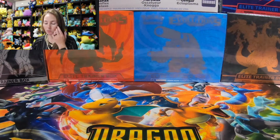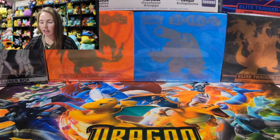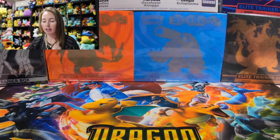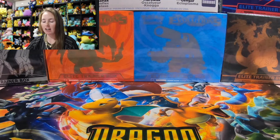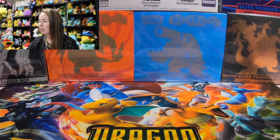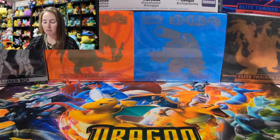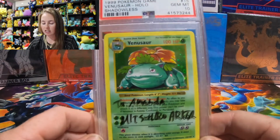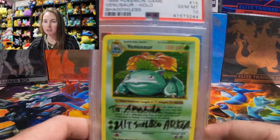Okay, coming at number 3 is a card I just gave away, a card I bought in a bundle. This was in the early years of me collecting. I bought this card, a Gold Star Raikou, a PSA 10 Burning Shadows Charizard, and what did I buy? I think a PSA 10 Lugia, I think. And this is the main card. So, PSA 10 Shadowless Venusaur. And as you can see, it is signed by Mr. Arita. So, this is probably up there in my prized possessions.